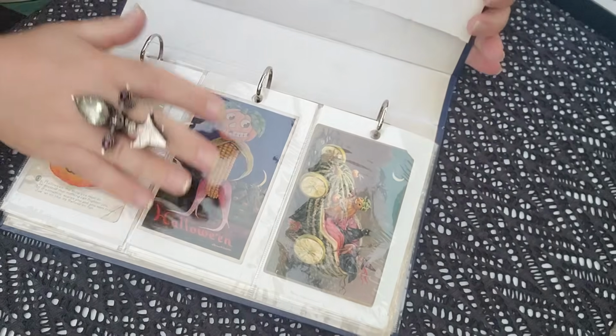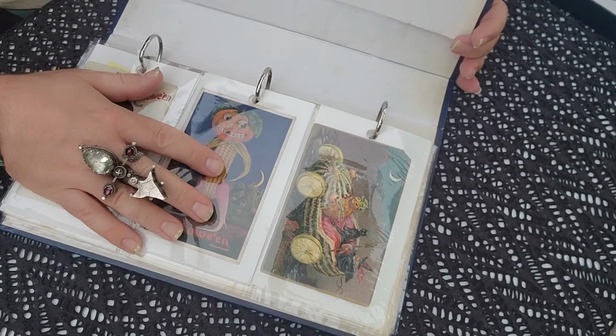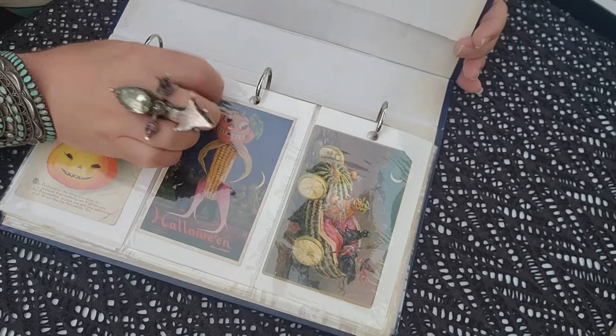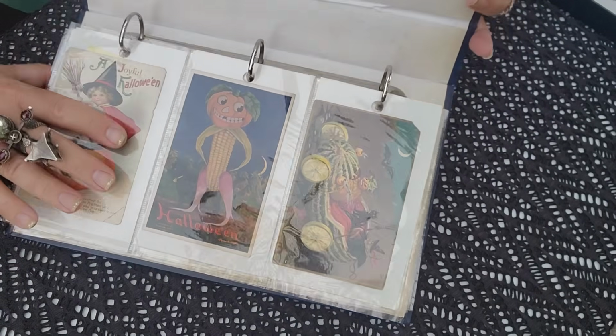I did the insect brooches maybe about a year and a month or so ago, and I need to do an updated version and talk about the quality of things to look for, what to buy, what to sell, what to keep, how to invest in a collection.